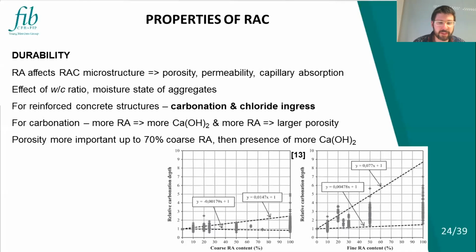Porosity is the main factor, the increased porosity, but then it stabilizes and remains relatively constant between 70 and 100% of coarse recycled aggregates. But this is, of course, all for mixes that are typically compared using the same effective water-cement ratio. If you analyze concretes of equal compressive strength, then more or less you're going to see equal carbonation depths, because the concrete with recycled aggregates is probably going to need a bit more cement, and then again more hydration, more carbonation products.